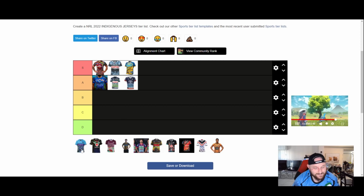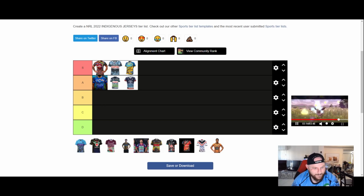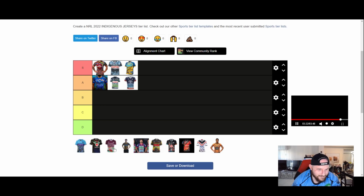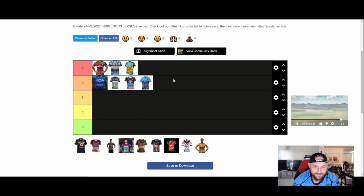The Titans, I don't like what they've done with the My Pay Now logo. I think, again, look, I just think Indigenous round, they should really make, like, I'm looking at the jersey here. It looks good. Don't get me wrong, the artwork is amazing, but I can't give that one an S tier.